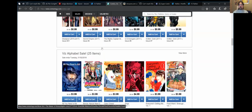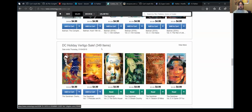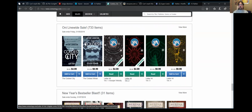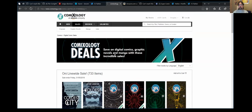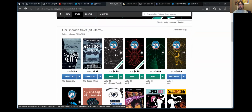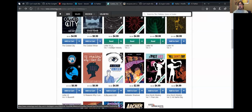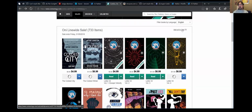I think the only other company I've read was Oni. Let's just look at Oni once. Now, I read Letter 44, by Charles Soule. I read most of this, and you can see probably the issues I've got. What I did is I bought Letter 44 originally, oh, I'm adding all to cart. You don't want to do that.